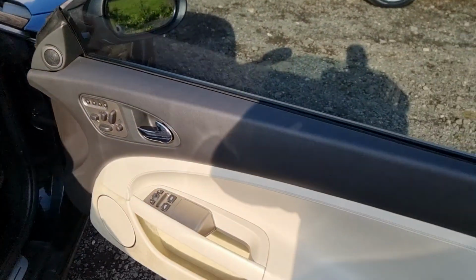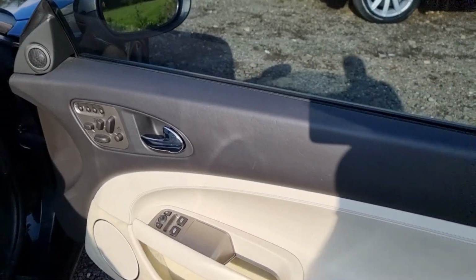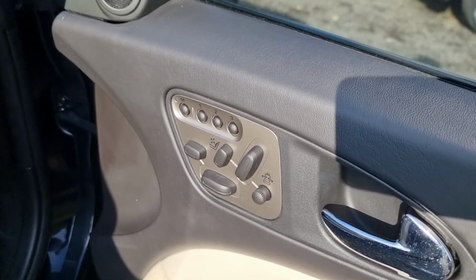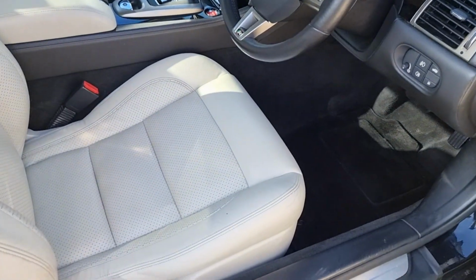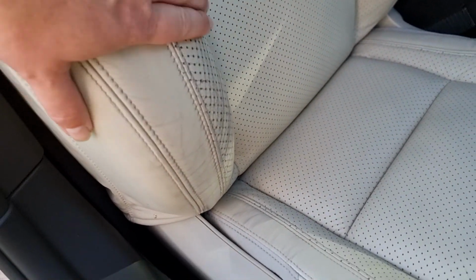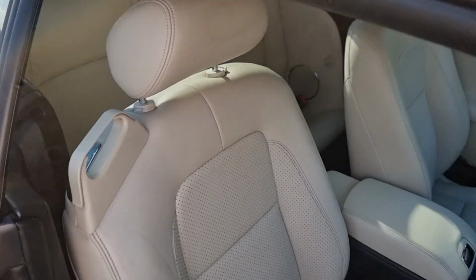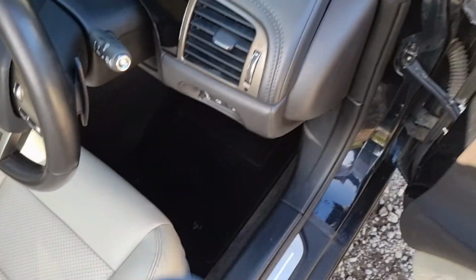So driver's side, also really clean. Again, we've got these electric seats with memory, loads of adjustment on them. You can do the lumbar, you can pull the sides up. There's a little mark on that seat there. The actual bolster is showing some signs of wear, but there's no rips or tears or anything exposed. Loads of life in them. Looks superb. Let's get in and start her up.